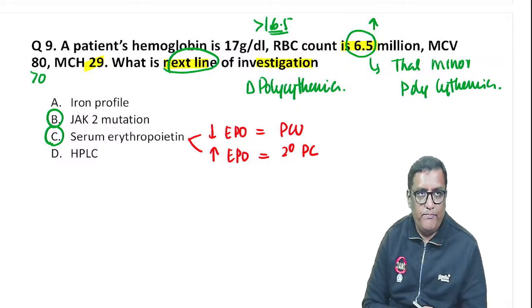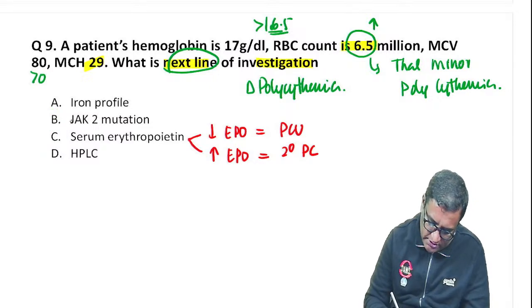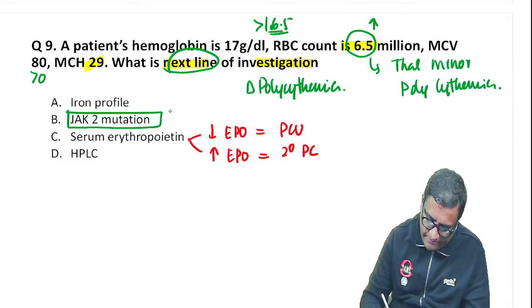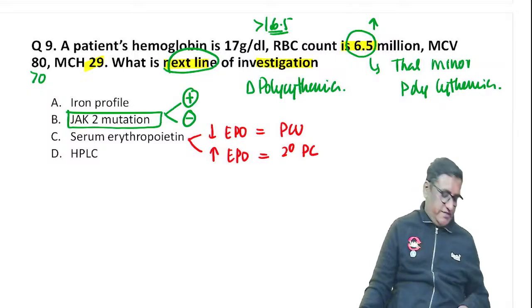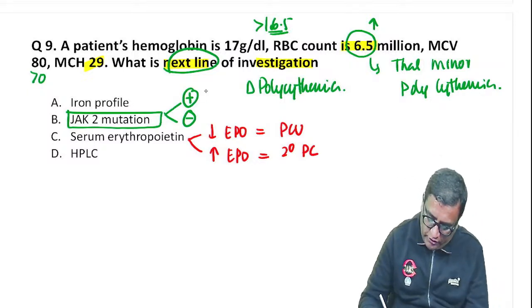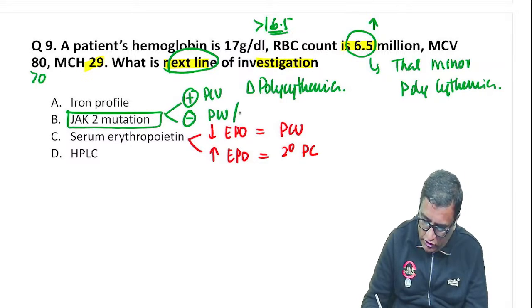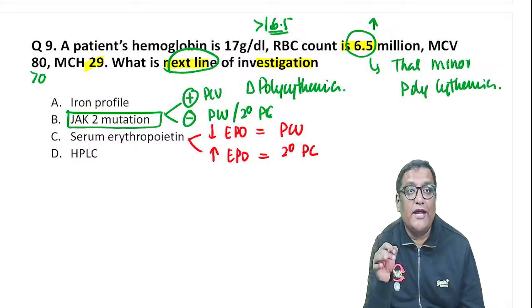Now, why not JAK2 mutation? That is my next question. Somebody said B. JAK2 mutation positive means what? If it is present, PCV, correct. Negative means it could be PCV or it could be secondary polycythemia, isn't it? Negative will not make a difference. That is the reason why my next line of investigation cannot be JAK2.